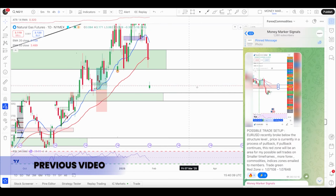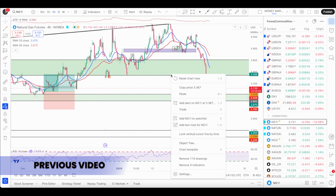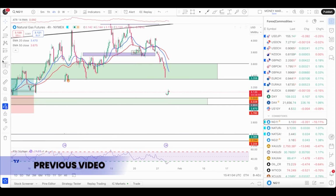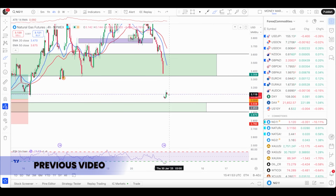Now at this point it is very simple. On a short-term basis we are looking for sell trades only. For now, personally I look at my entries on the 4-hour and simply look for a pullback. Looking at this oversold situation in the RSI, correction is very likely. That doesn't mean the price is just reversing from here. That could be a correction and then a bounce down back to this zone, and just look for the pullback.